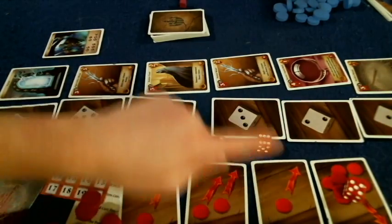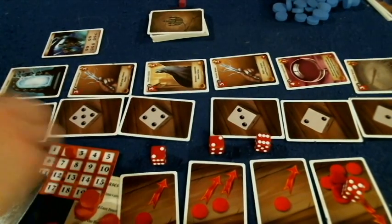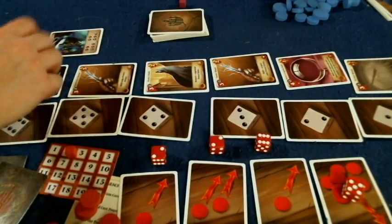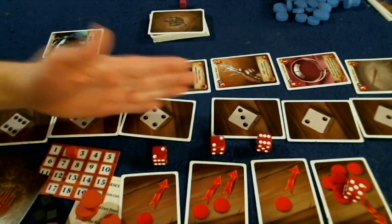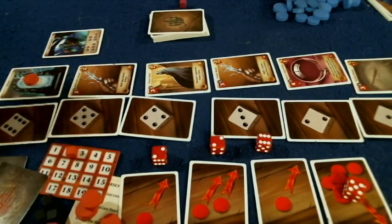Next, I'm going to cast 1 stone on the number 6. Boom, that goes right here on the portal. And you want to make sure you put it on the actual card itself and not the dice, because as we mentioned, the dice do not move, but these cards will eventually move.